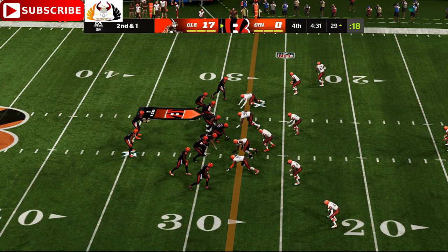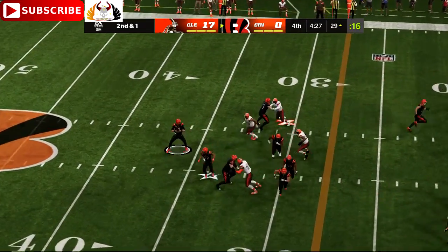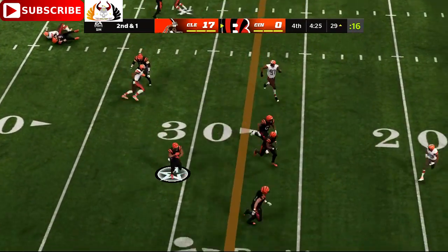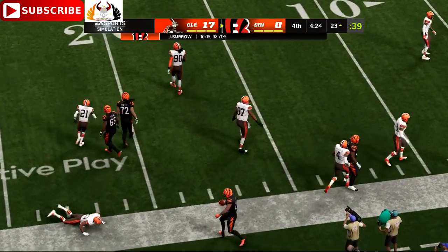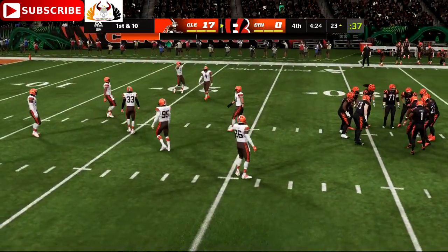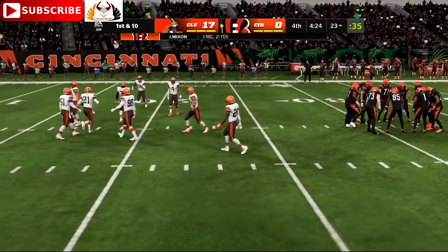Yeah, and the deflection works both ways. Maybe a defender gets a hand in the way and it pops in the air. And sometimes you throw it so hard your receiver can't handle it, and he pops it up in the air for the defenders to grab as well. But a moot point there as they were able to connect. 6 yards the pickup, and that's a 1st down.